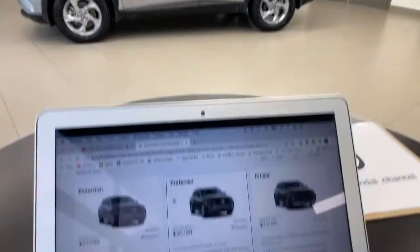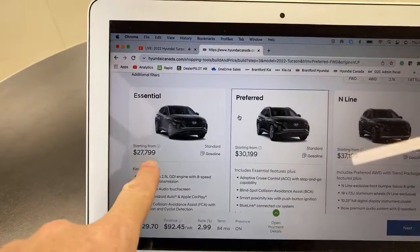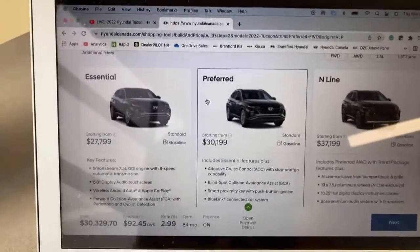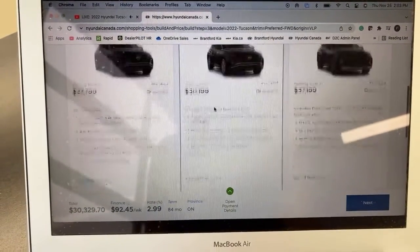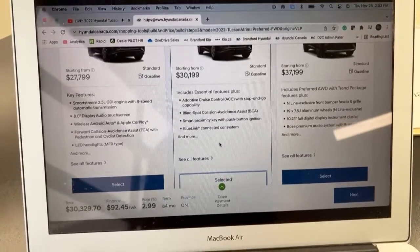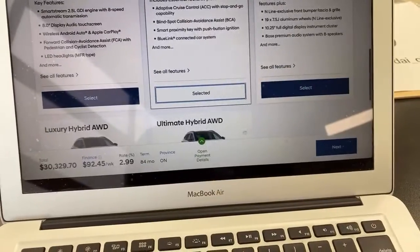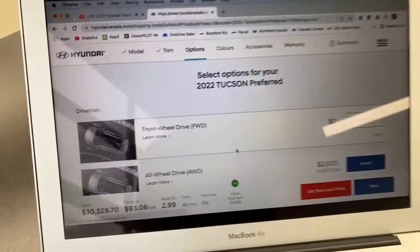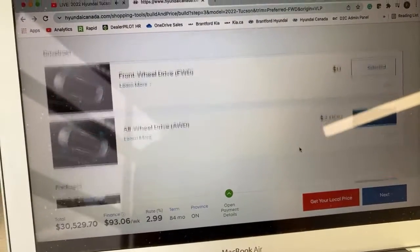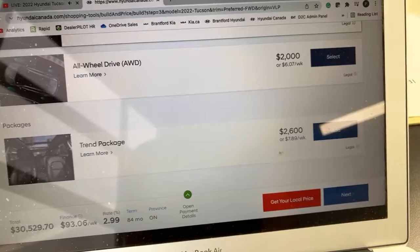So again, in Canada, we have the Essential package. This is the Hyundai Canada website. Essential package, $27,799, $30,199. That is a front-wheel drive version on the Preferred. The one we have today happens to be an all-wheel drive. So if we just select this right down here, we can see the options available, assuming I have good internet, which I apparently don't. We'll go to next down here. There we go. And then there is a front-wheel drive, which is no charge, all-wheel drive, which is a $2,000 option, and then over here, the Trend package at $2,600, which you have to select the all-wheel drive first.